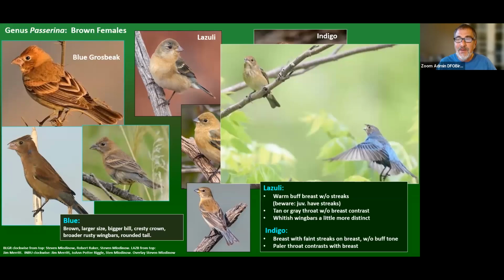I like this image of the male flying up, and you can appreciate on this female indigo that whitish throat contrasting with the streaked, more brownish colored breast.